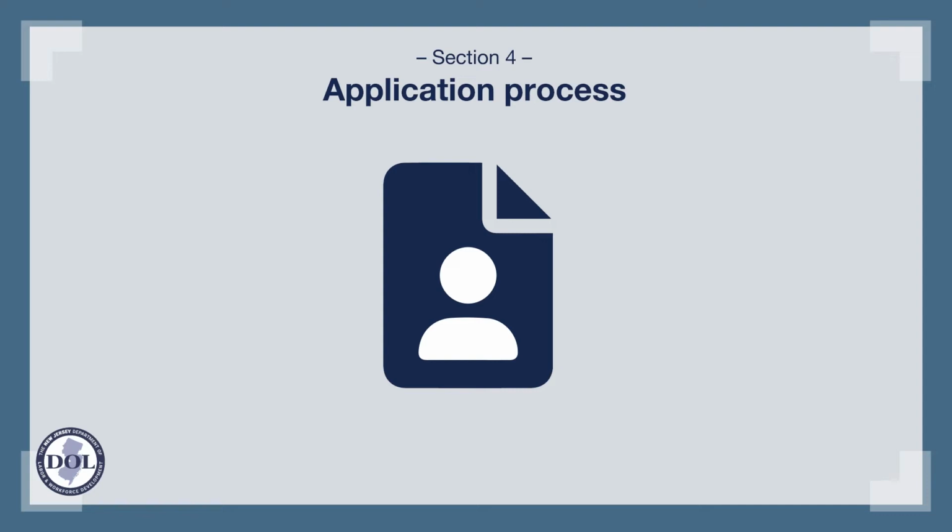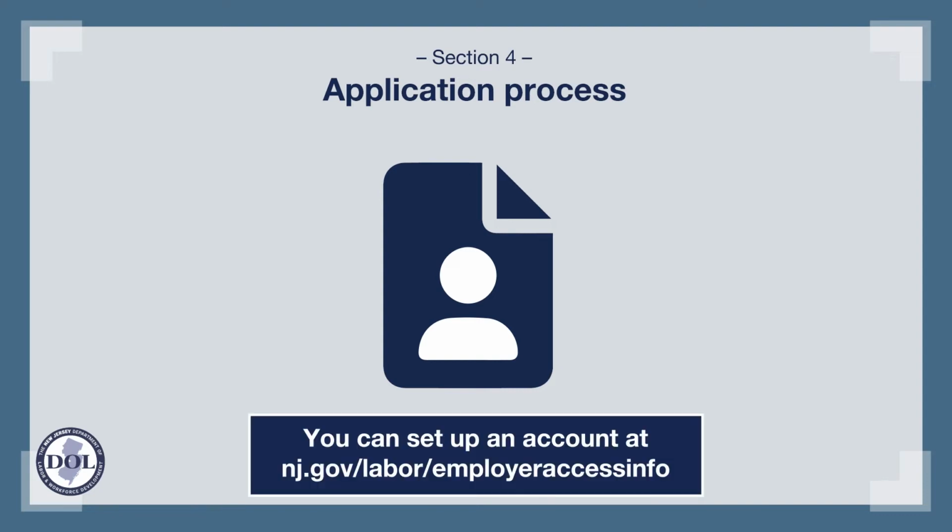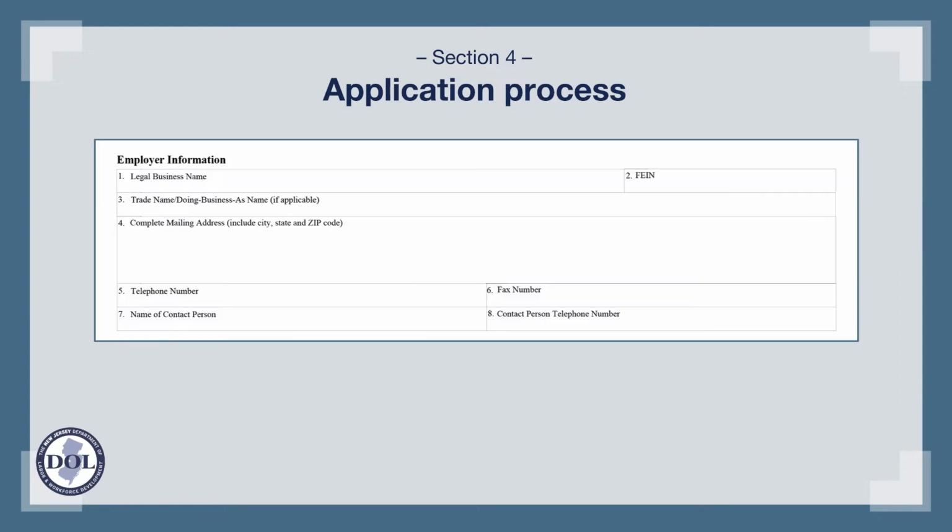So far, we've covered what shared work is and the eligibility requirements to participate. In this section, we'll walk through the application process. Shared work applications are available through your Employer Access account. It is highly recommended for your convenience that you set up an Employer Access account before beginning the application process. You can set up an account at nj.gov/labor/employeraccessinfo. Filling out the application should be a relatively short process, with the first page requiring basic information like business name, phone number, and federal employer identification number.